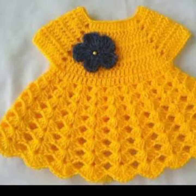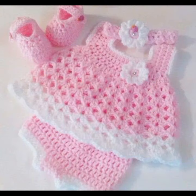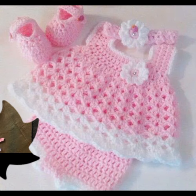Today I will talk about more stylish, most wearing, most demanding, beautiful baby crochet frock designs, new ideas, new color combination contrasts as you can see.